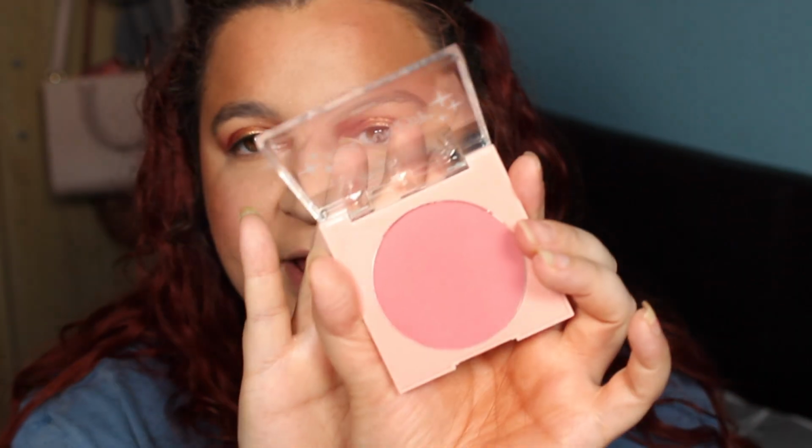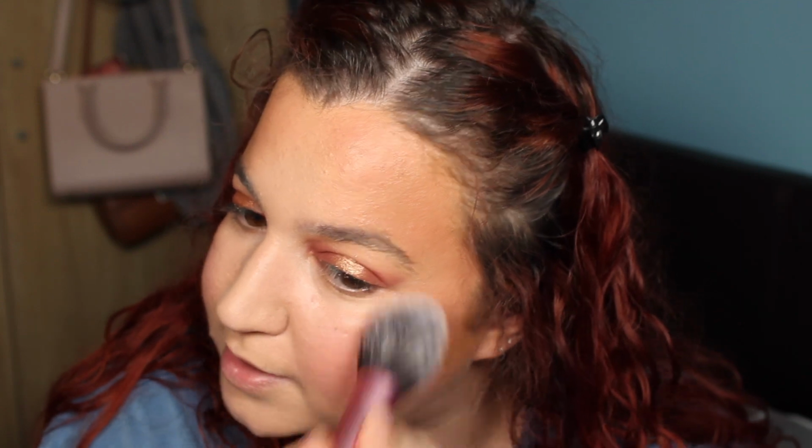Now, for blusher, I finally got my hands on these Colourpop blushers. This is in the shade New to You. Thought this would work really well with that Revolution blush. To be fair, I don't need a powder blusher over, but we're gonna do it anyway. This is what the shade looks like. A bit kickbacky. I'm trying not to overdo what I'm wearing. It's literally the same shade, and I still have a lot of dewiness in my skin. 10 out of 10 for that shade.